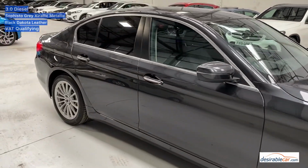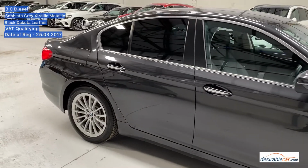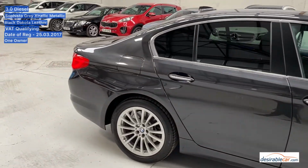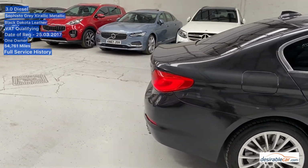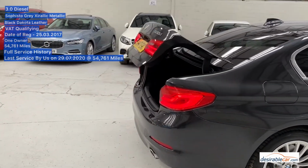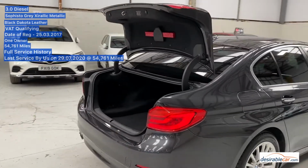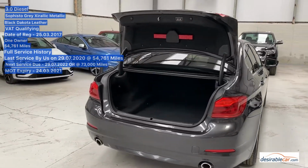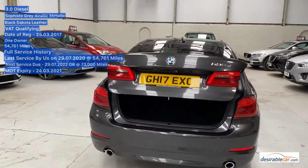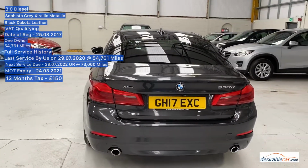It was registered the 25th of March 2017 and has one owner from new. It has travelled 54,761 miles so far and comes with a full service history. It was last serviced by us on the 29th of July 2020 at 54,761 miles, with its next service due the 29th of July 2022 or 73,000 miles.